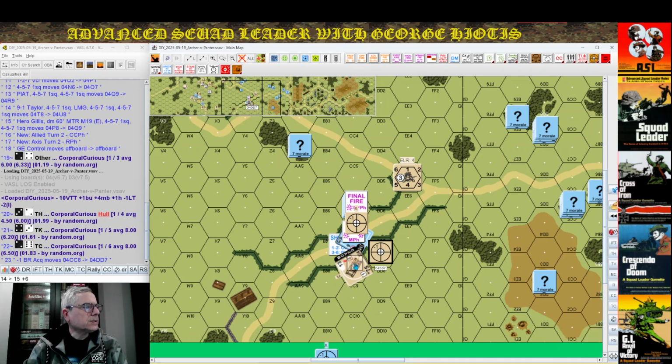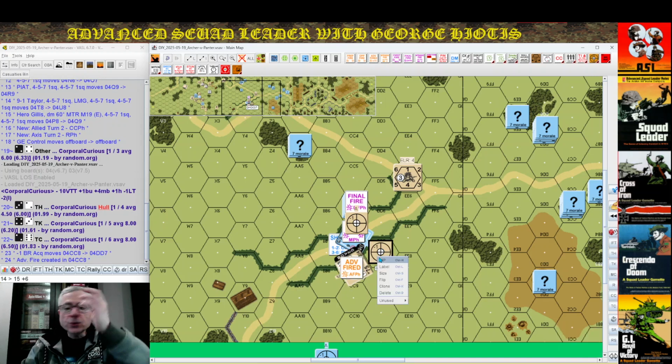Let's put an advanced counter there. I'm just going to do one turn. And then I'm probably going to end up playtesting this with a friend, try to get it balanced and share it with you guys or share it with MMP. We'll see what happens.